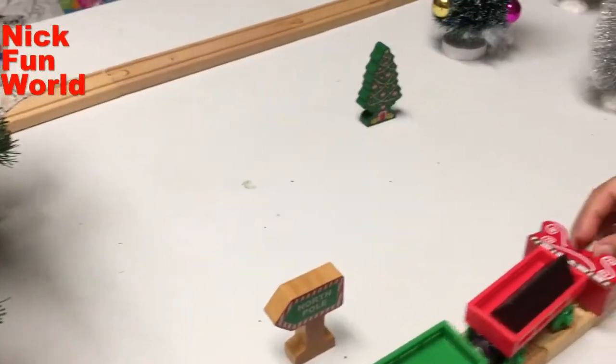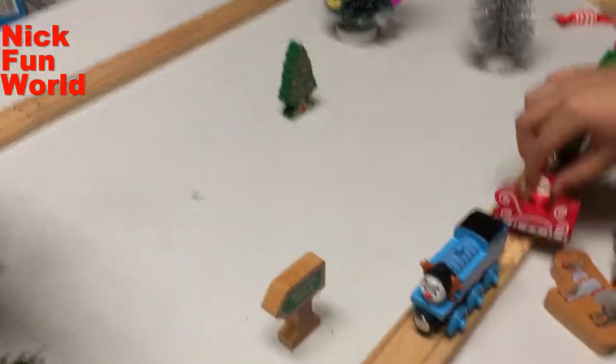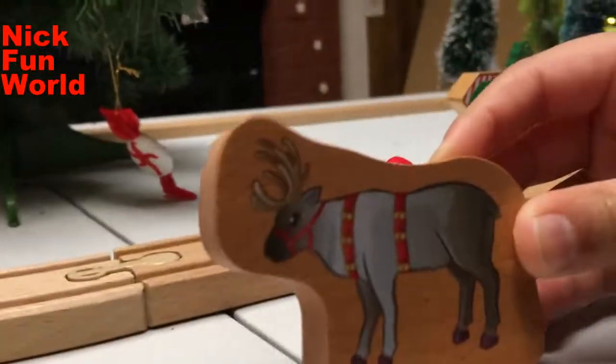Thomas, you're coming with me. Okay, let me see. There it is, Santa. This is the great wooden toy. Yeah, great. Yes, I'm Santa. Oh. I'm not a reindeer, I'm Santa. Bye, Santa. I'm Santa now. Give me all those presents. Bye.